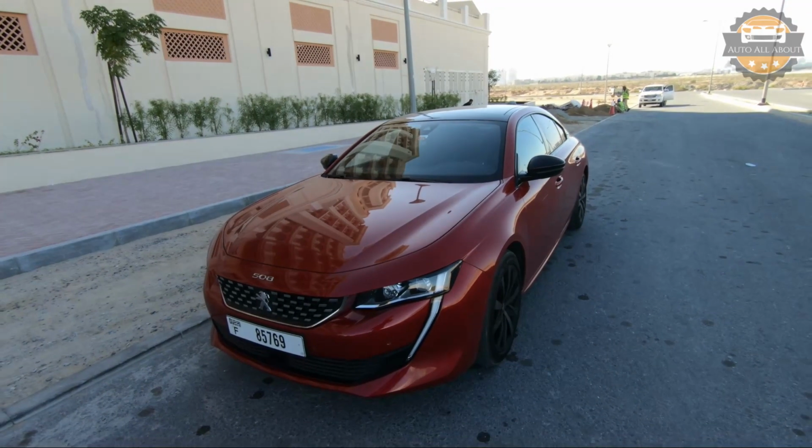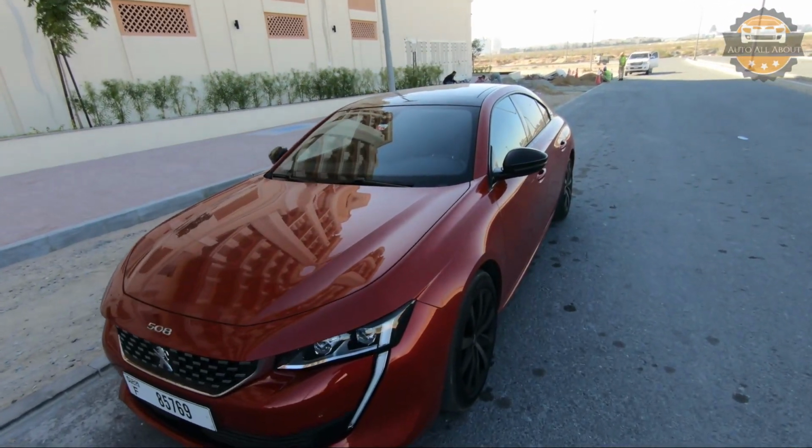Overall, it's a really nice looking car. So now let's have a look at the interior.